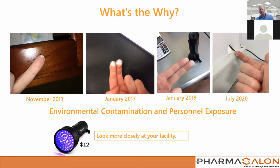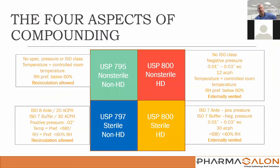Now people are starting to listen to this thing called environmental exposure, personnel exposure, which is one of the reasons why we've got a USP 800. So I won't beat that up too terribly much. I just wanted you to understand kind of where I came from in this industry.